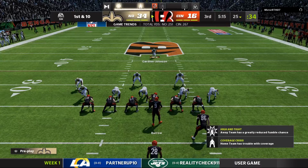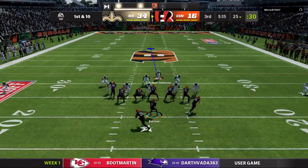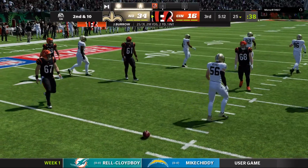Burrow going to lead up the Bengals here, first and 10 at their own 25-yard line. After the pick six, they go right back to the air. And the coverage terrific there as that's knocked down and incomplete.